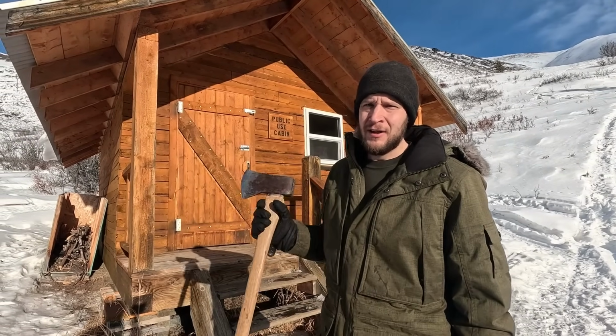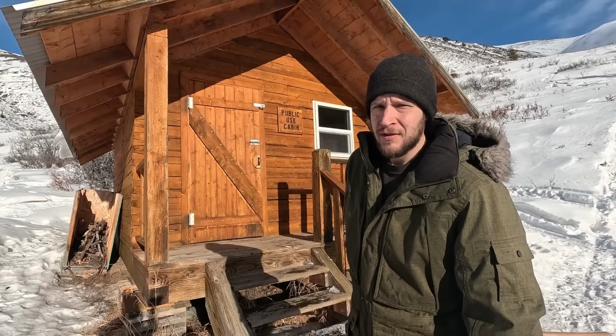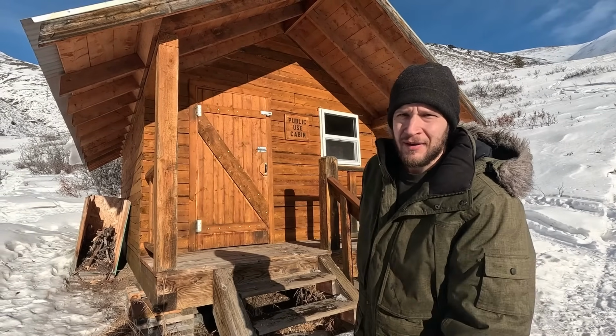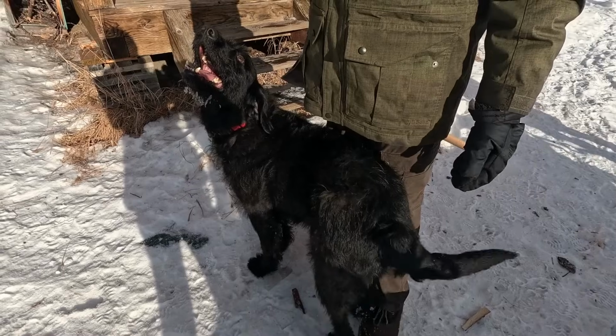So typically these public use cabins, they'll have saws, axes. There's usually firewood here, though we always bring our own just in case. When we leave these public use cabins, we always like to leave a little something. So we'll leave some candles, some hand warmers, some string, and we'll leave a little split firewood for the next people who come.